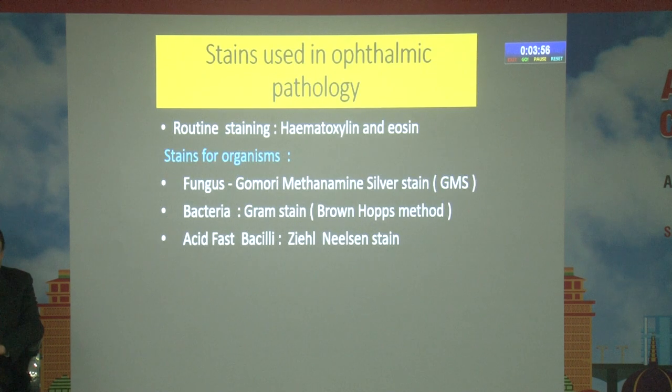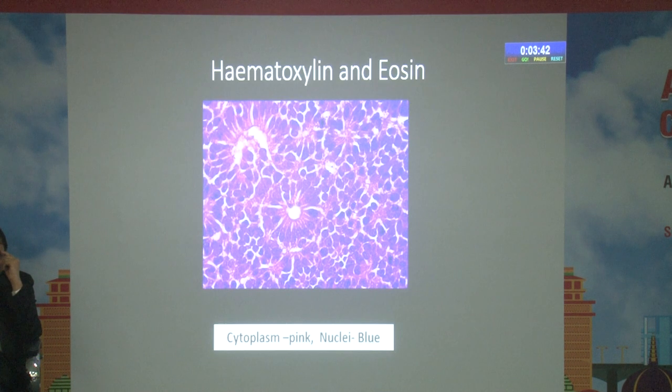The stain used in ophthalmic pathology as routine is the hematoxylin eosin stain. For organisms, for fungus, Gomori methenamine silver stain, as I will be showing. For bacteria, Gram stain, Brown and Hopps method. For acid-fast bacilli, Ziehl-Neelsen stain. This is a hematoxylin eosin stain. The cytoplasm appears pink and the nuclei appear blue.